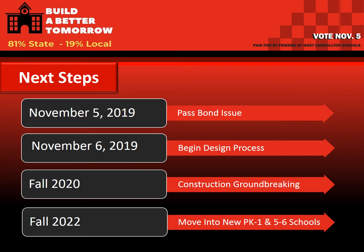We have a bond committee made up of community leaders, parents, and school alumni who are diligently working towards passage of the November 5th bond issue. Once the bond issue passes, the design process will begin. We have a committee in place to interview and select our architect and engineer to begin designing Phase 1 buildings. This step will include staff and community meetings to allow input into the design phase.